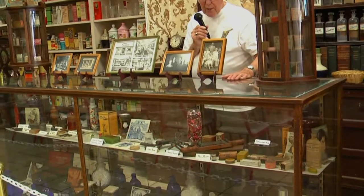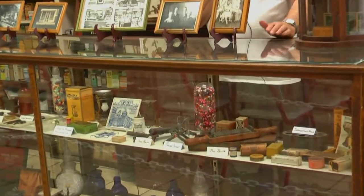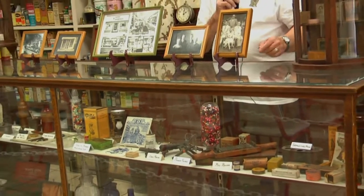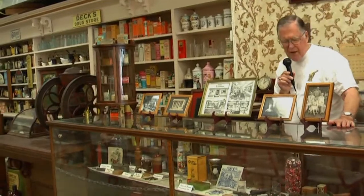A pill roller here. Pharmacists used to be called pill rollers, and this is how they made their pills on this roller here. They would roll them sort of like a dough back and forth, forming pipes, and then take it down and cut it into the desired size and roll it with your fingers and set them up to dry. We do have pictures of our family.